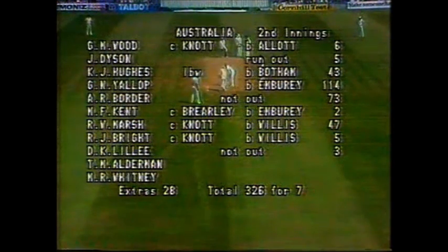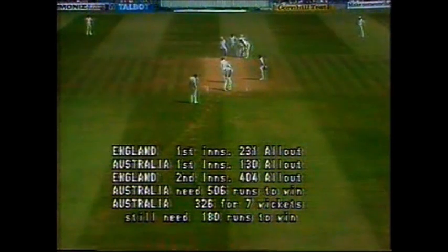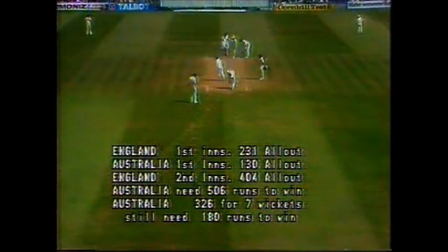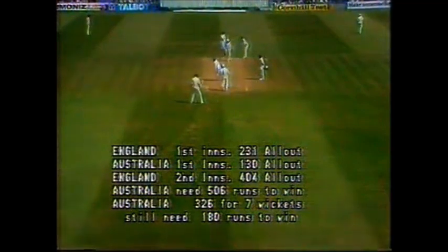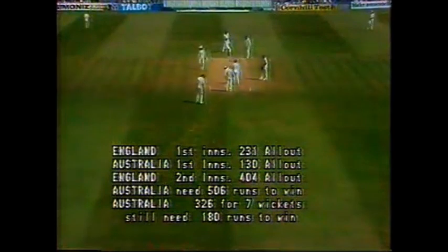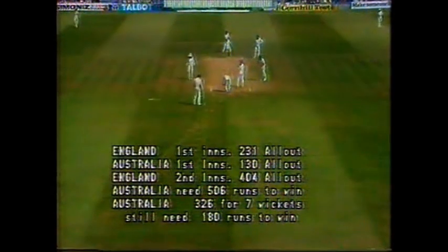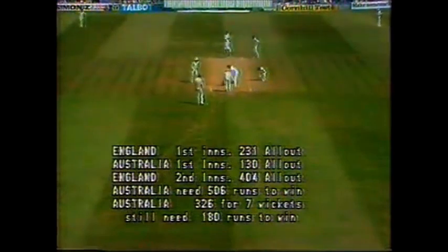Yet another test match here of ups and downs. That's how it's gone since last Thursday, when England were out for 231. Thereby getting a lead of 101 over Australia. 404 for England in the second innings, and this mammoth total left for Australia to win the game.